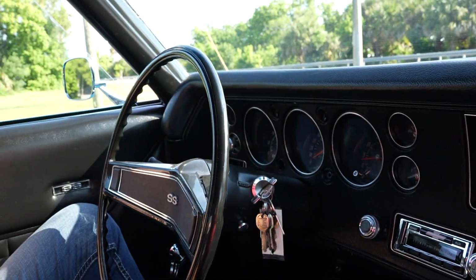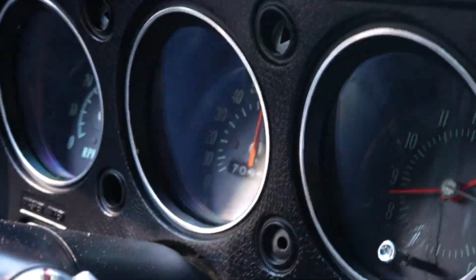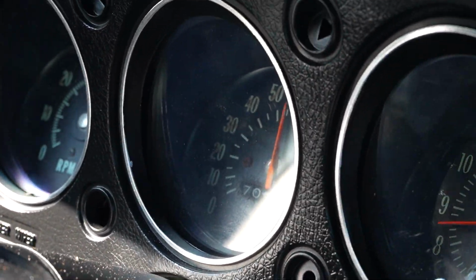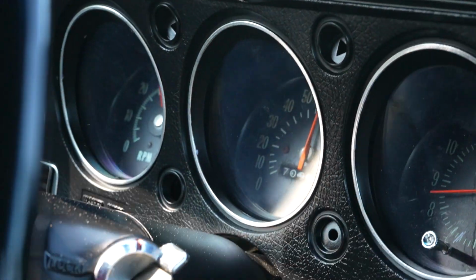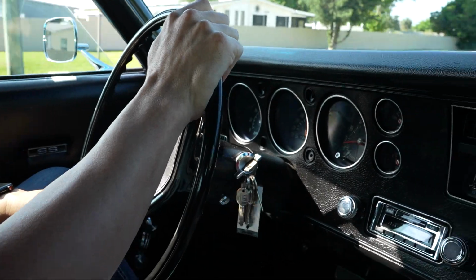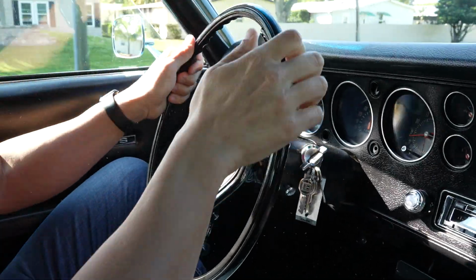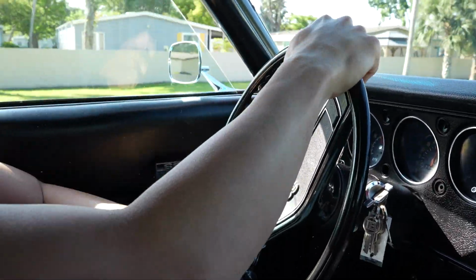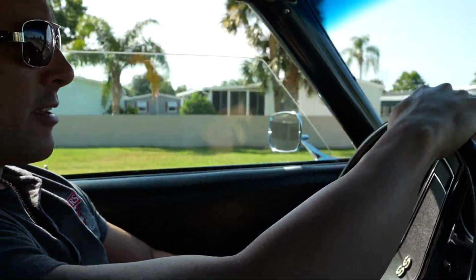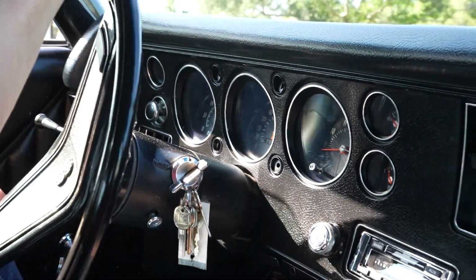Well, let's take it on a drive and see how it runs. Speedo's working. Got a tiny bit of a sway. Car has good acceleration. Steering's tight in the car. We also have to clock the steering wheel. We're going to do that as well. We've got to clock it so it's straight. Car has great power. Gets moving really quick.